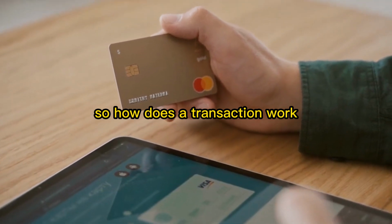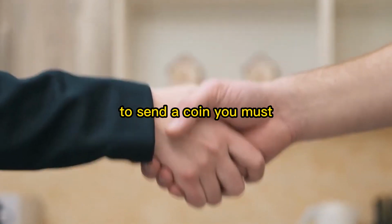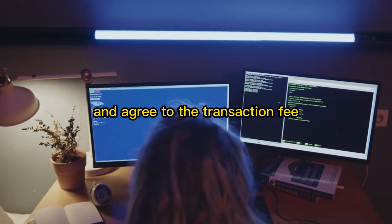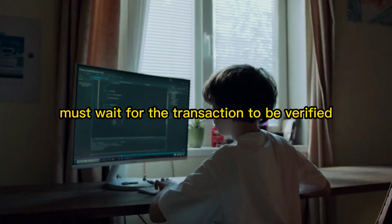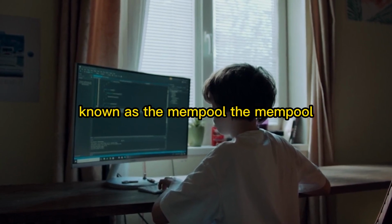So, how does a transaction work? When you send or receive Bitcoin, you are engaging in a Bitcoin transaction. To send a coin, you must first enter the receiver's address into your wallet application, then enter your private key and agree to the transaction fee. Then press the button that corresponds to send. The receiver must wait for the transaction to be verified by the mining network, which can take up to 30 minutes due to transactions being queued in a mining queue known as the mempool.